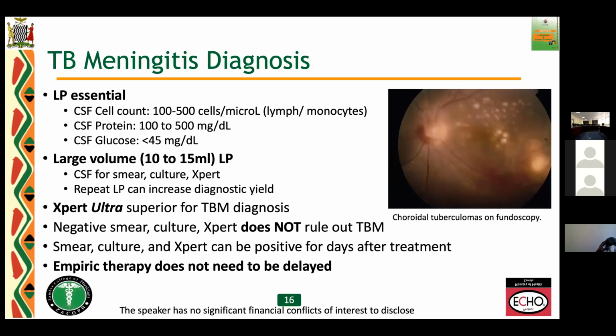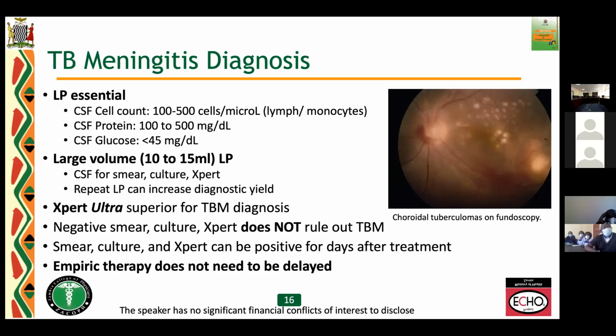Remember, normal should be 0 to 5 in people living with HIV. So if you see that it's elevated and you see a predominance of lymphocytes or monocytes, that's highly suggestive of TB meningitis, particularly if you see elevated protein and a low to low normal glucose.